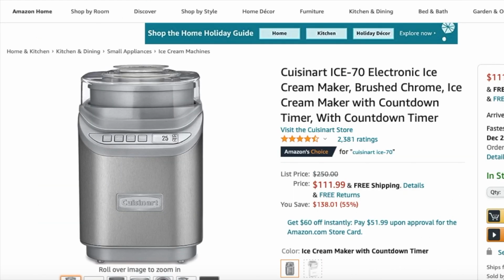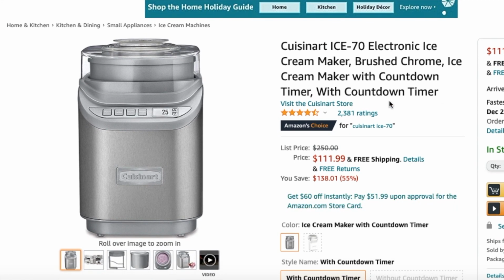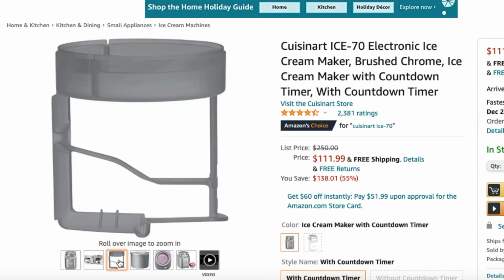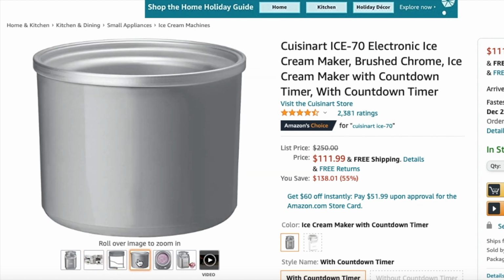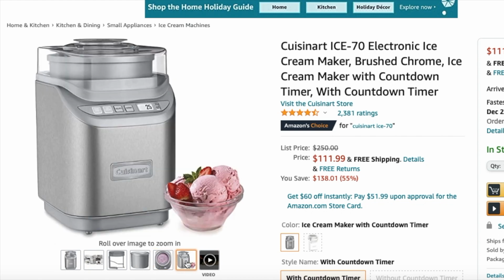Okay, next is this ice cream maker. My husband really loves chocolate ice cream, and I've been wanting to try a homemade ice cream. I mean, there are a lot more vegan ice creams available nowadays at the grocery stores, but they're still pretty expensive. It's like sometimes $6 or $7 for a pint here in Canada. So I just thought it would be fun to try and make my own, but this is definitely not a necessity. This is more like a splurge if you really love kitchen gadgets or you really love ice cream.